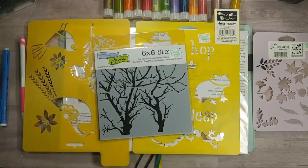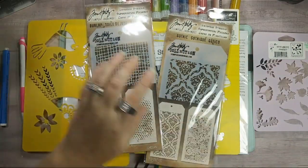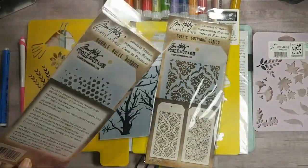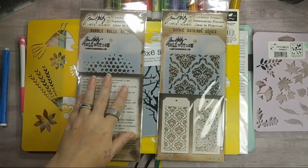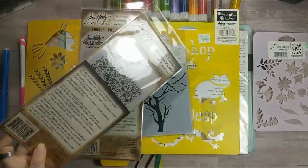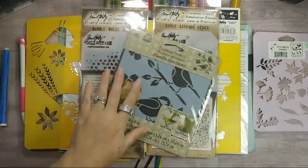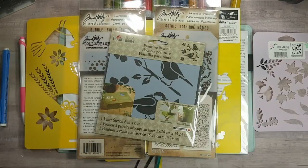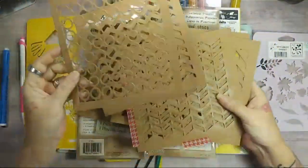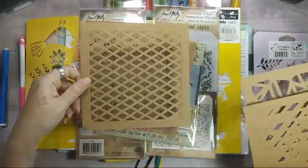But these trees were very fall. I got a couple of my Tim Holtz backgrounds out. This one is burlap. This one is little dot thingies, bubbles. This is more of a gothic theme, but this one has flowers on it, and this one is a damask pattern. This one also had little birds on little branches. And then we still have some of the more solid ones from Faber-Castell: the other circles, the zigzags, that pattern again, and diamonds.